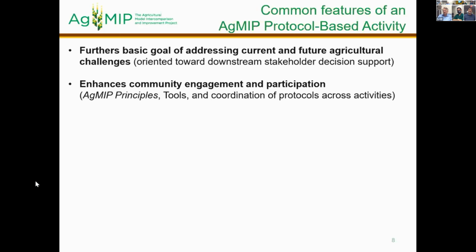We also have developed AgMIP tools that help us to translate and connect different data sets and even different models. And then we also do a lot of work to coordinate protocols across activities. So I've just shown all of those 50+ activities on the petal diagram, but what really is exciting is when we realize that what we learned in the wheat pilot can be applied for the soybean pilot, or what we learned in the maize or corn pilot can be useful not just on the field level, but on global gridded estimations of future projections, and even further into the economics.